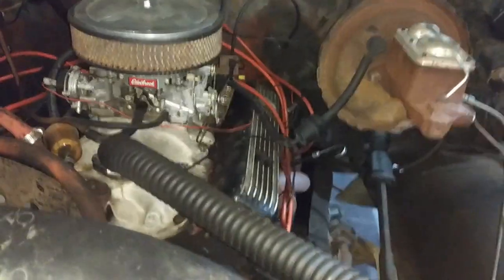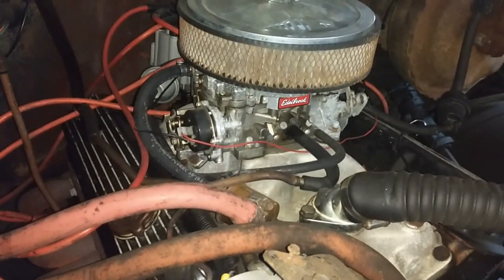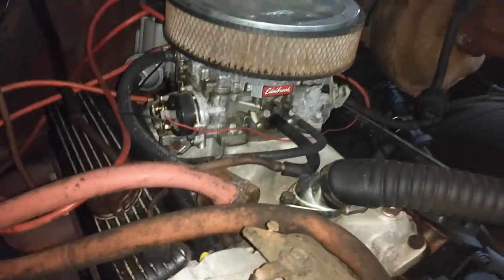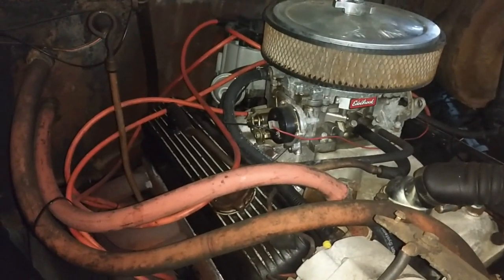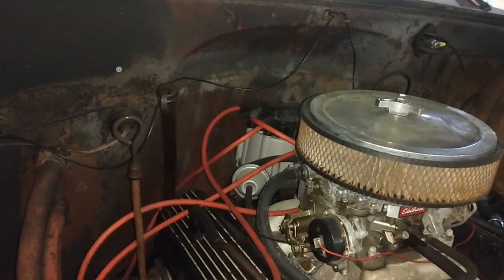So that was kind of, there's a couple things like that, and it had a Quadrajet on it that was just not right. I mean, it was definitely something going on there. That thing was all wacky. The distributor didn't even have a bolt or a hold down. It was just sitting there.